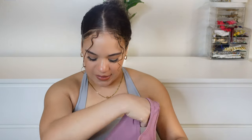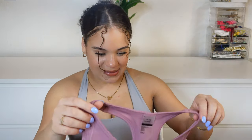I absolutely love it, and paired with the biker shorts, which are high-waisted and extremely form-fitting. What I love about these is they do provide great support. Next, I have the Seamlux Intensify bra with the Seamlux Intensify leggings in the, what color is this?